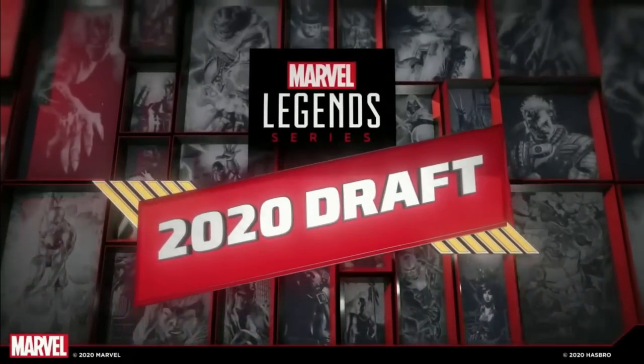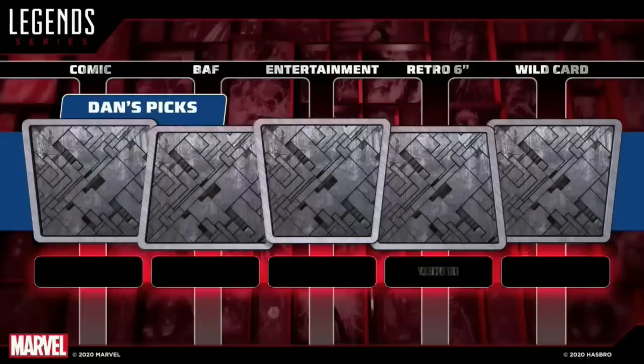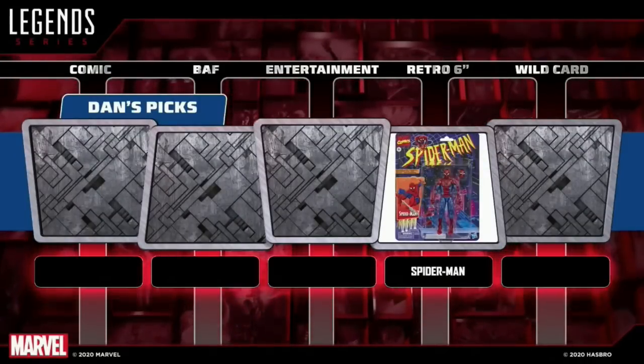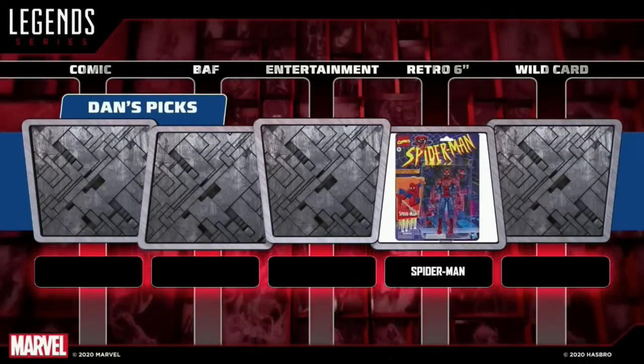So during the last Fan First Friday, Dwight, Dan, and Ryan picked some of their favorite figures from 2020 based on 5 categories. They each picked 1 figure from the retro collection, 1 comic-based figure, 1 builder figure, 1 figure from the entertainment department, so that basically means like a movie figure, and 1 wild card.